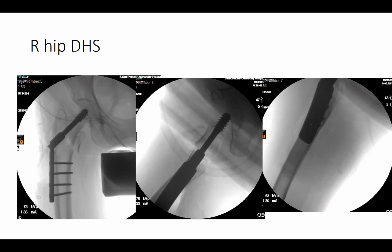I don't know what the distance is, but on the lateral and the AP it seems a little further than you'd want. The screw probably could have been a little bit further, but it was within acceptable range.